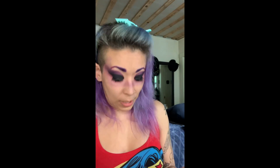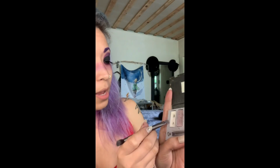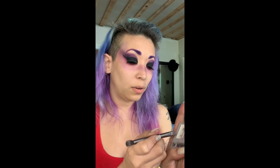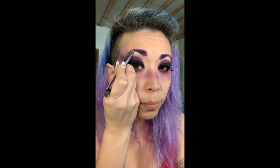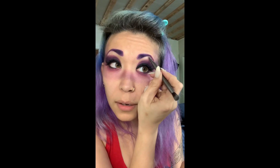Okay, now we're going to add a little more highlight right under the brow line, and for that I'm using this Pure Cosmetics Simply Shimmer Smoky Collection. Fun palette, but most of what I use it for is this white here. It's a shimmery white, has a little bit of glitter in there, and I find it pops really well. So we're going to add a little bit of that right under the brow line, just in the topmost part over here. And same thing for the other side.